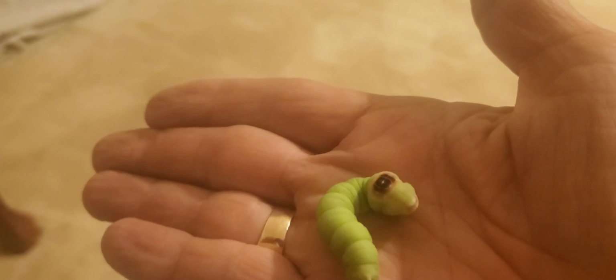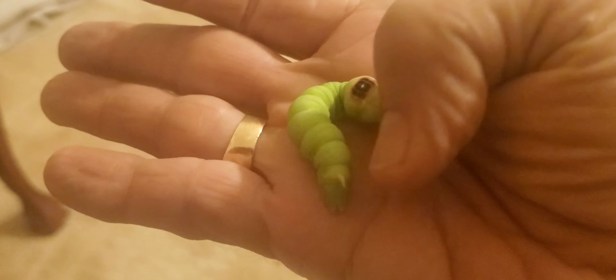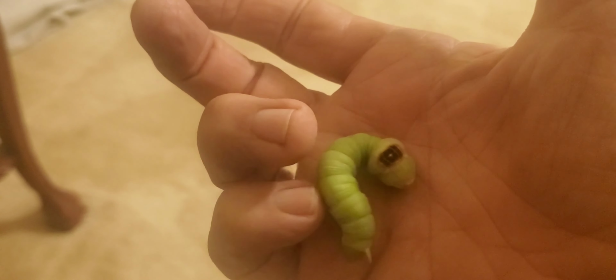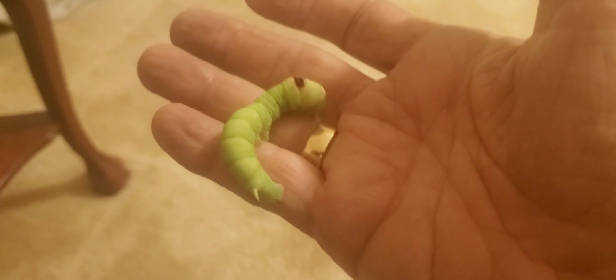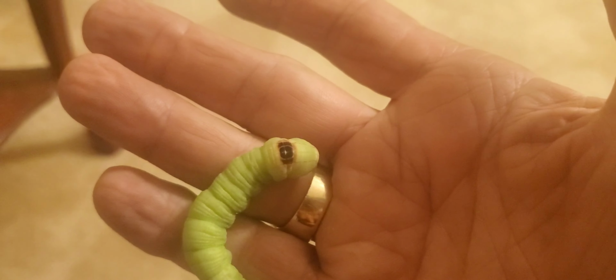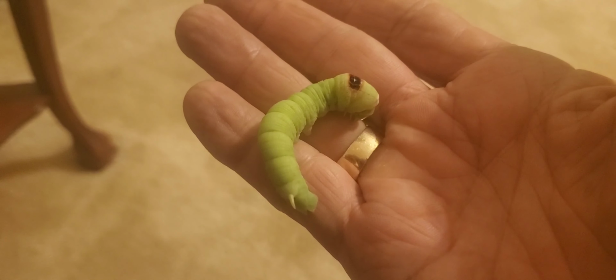I wanted to show you how he moves, but he's playing dead. Oh, okay. Yeah, he's like a cat. He doesn't like to be touched. But I've seen hornworms before. I've never seen one like this.